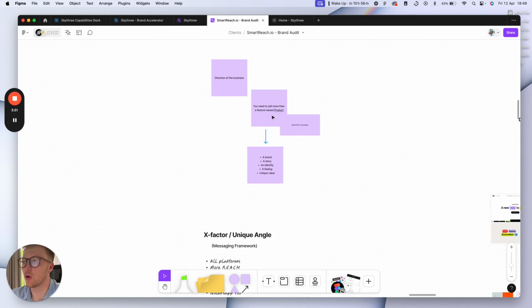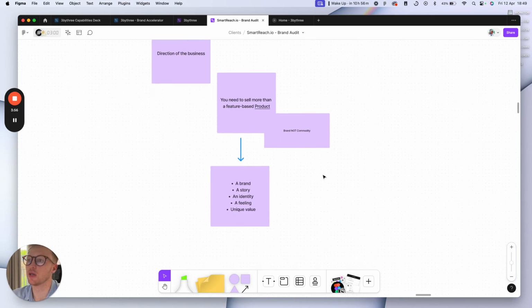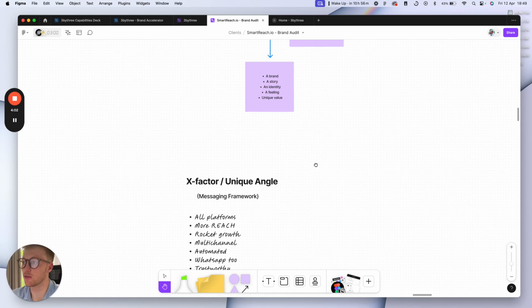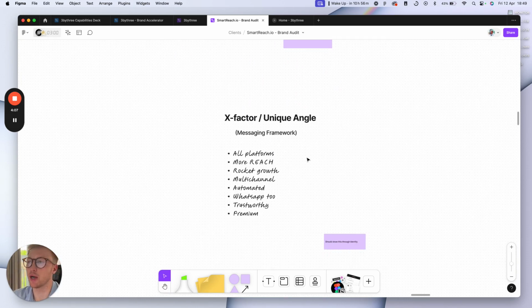So after that, we don't want to be selling a feature-based product, because we don't want to sell a commodity. We want to start having some power in the market and have people come to us. So we need to sell something different, right? An X factor, a unique angle. That's where you start building a brand. Consider it like a competitive moat. So people aren't just coming here because of cold ads. They're actually buying into your brand, right?